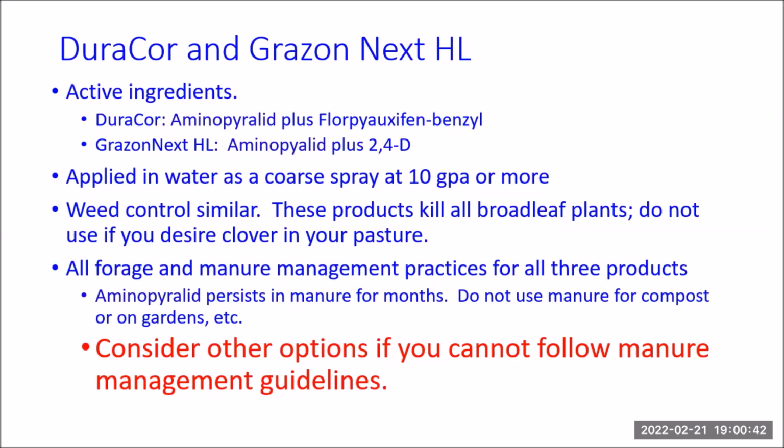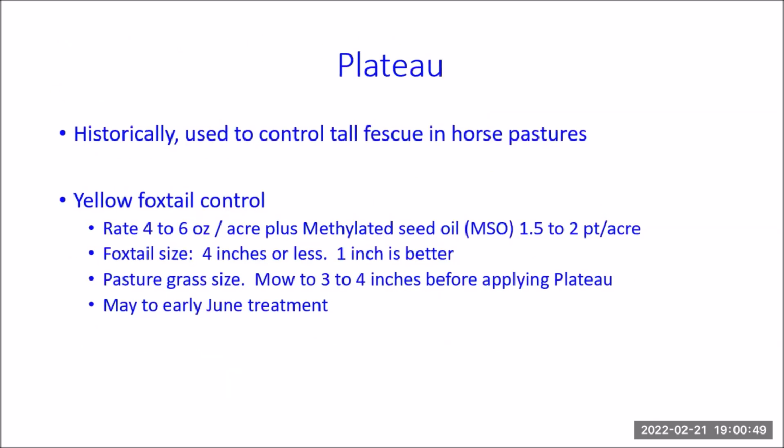So again, there's a whole bunch of more herbicides that you can use on those. So I'm going to move on to Plateau and talk about this one. Historically, we've used it for tall fescue control.